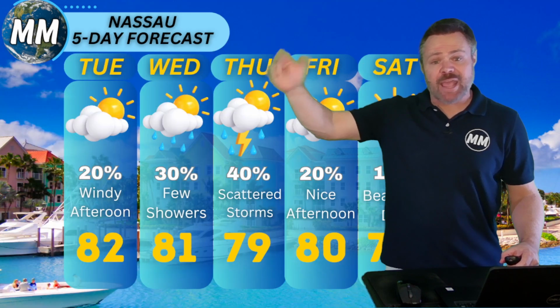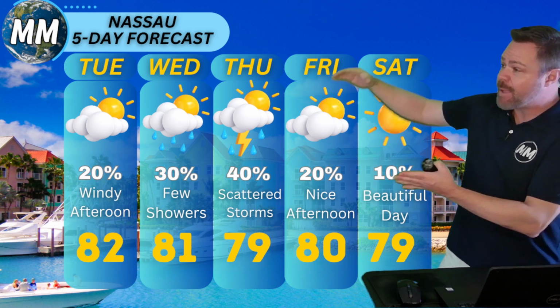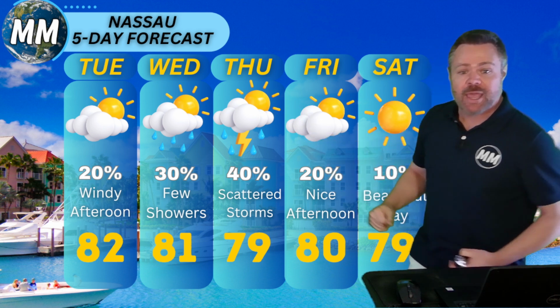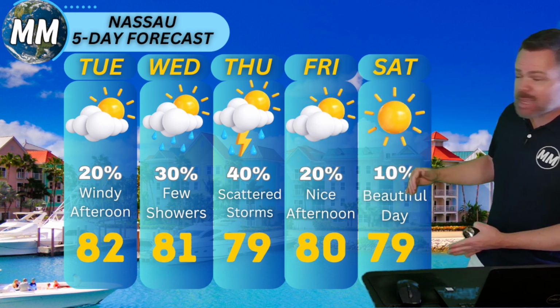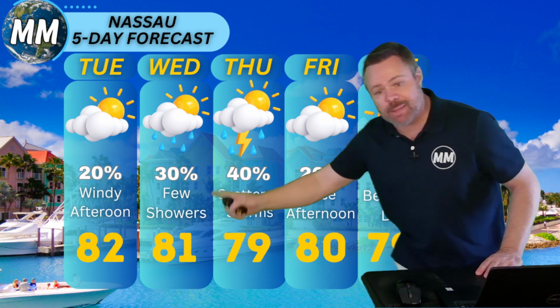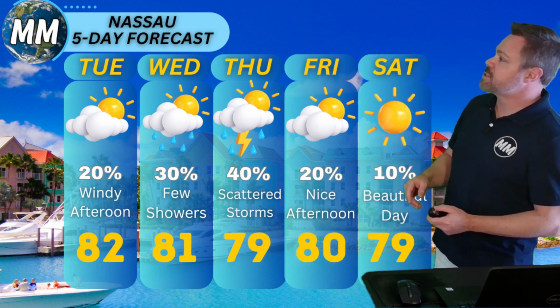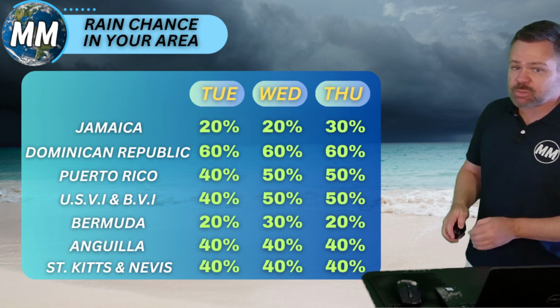For my friends in Nassau, this is your 5-day forecast. 20% chance tomorrow, 30 Wednesday. Best chance for a few storms in Nassau will be on Thursday afternoon, and then drier air coming in behind that front. So we're back down to just a 10% chance on Saturday. Daytime highs running very seasonal, upper 70s to the lower 80s. Fresh winds, of course, on the eastern sides of the island, so keep that in mind.